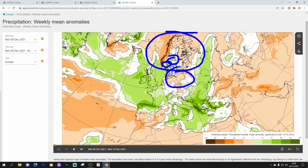Mostly dry through these central parts of Europe, from eastern Germany in towards western Poland. Dry through there. Then wetter down here. That'll be a mix of rain and sleet and snow, depending on, you know, where you are.